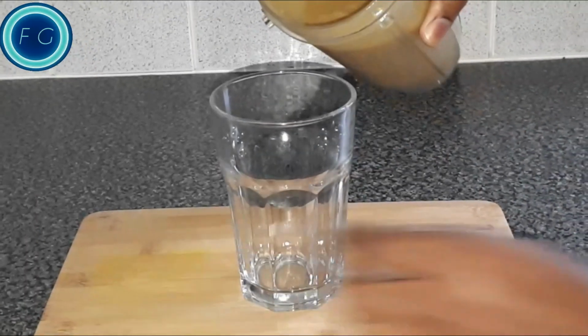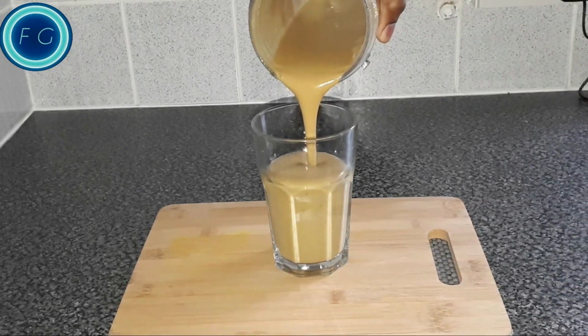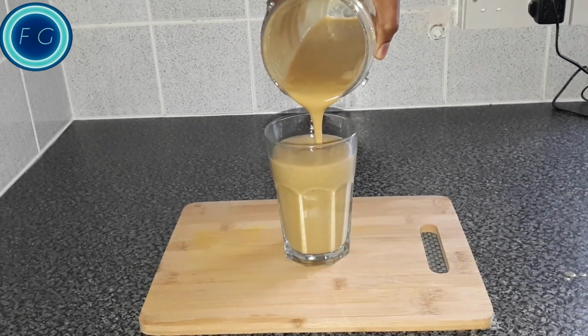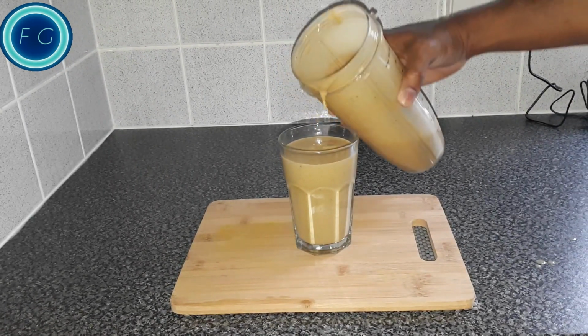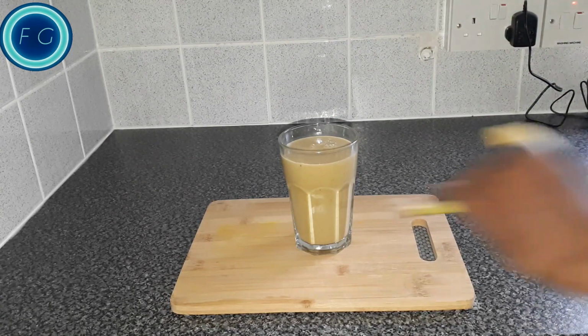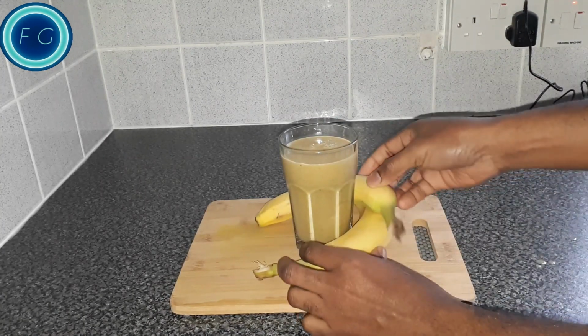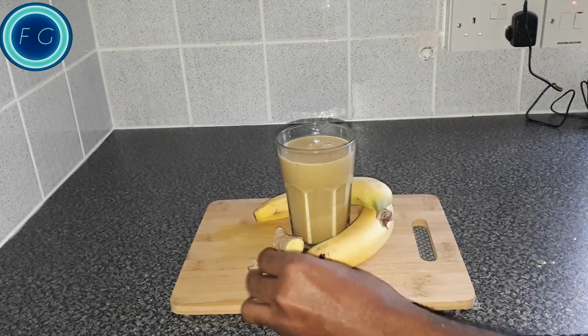So this is the final product. Yeah, I like the color. There you have it. So I'm just going to put a bit of ingredients on it just to kind of decorate it up a bit.